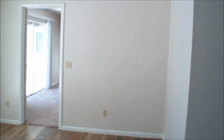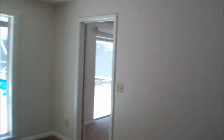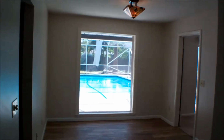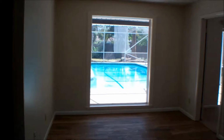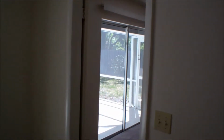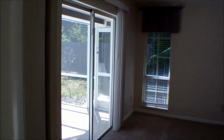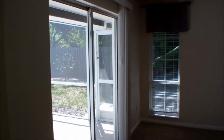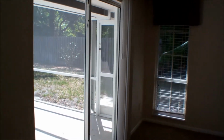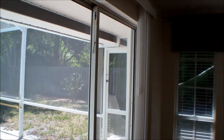Walking back into the formal dining room, just kind of back up here to give you perspective. So we have the kitchen door on the left. As you walk through this space, you enter the master bedroom. So we do have a split floor plan here, and what that means is the master bedroom is not connected to the other bedrooms in the home, so it's split away.